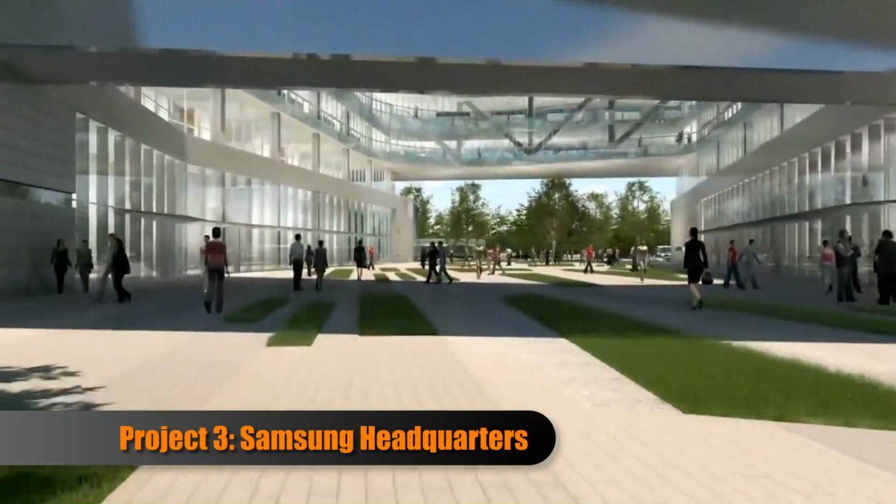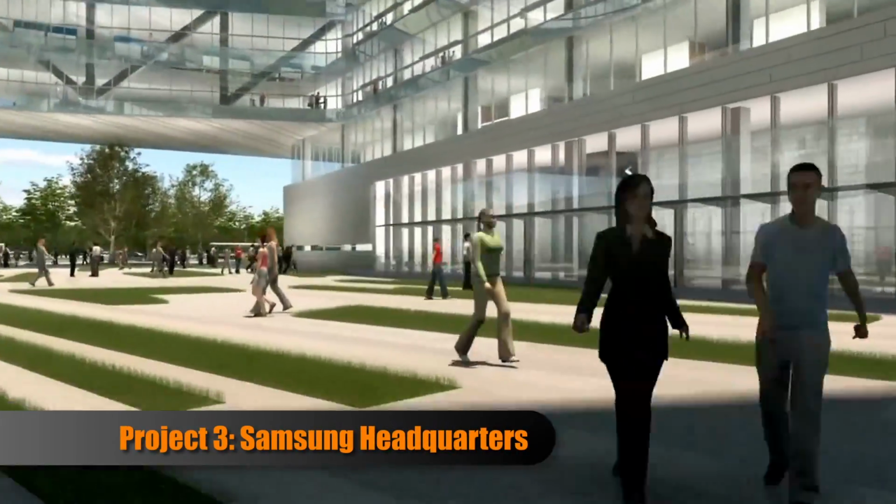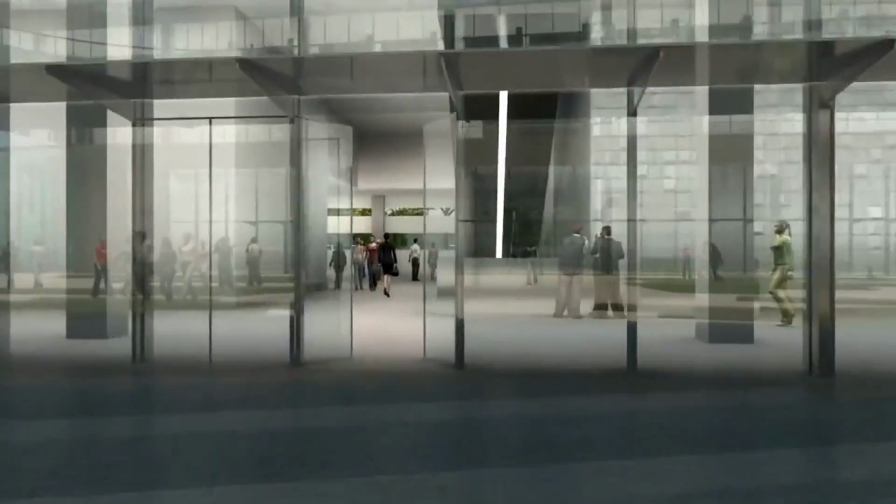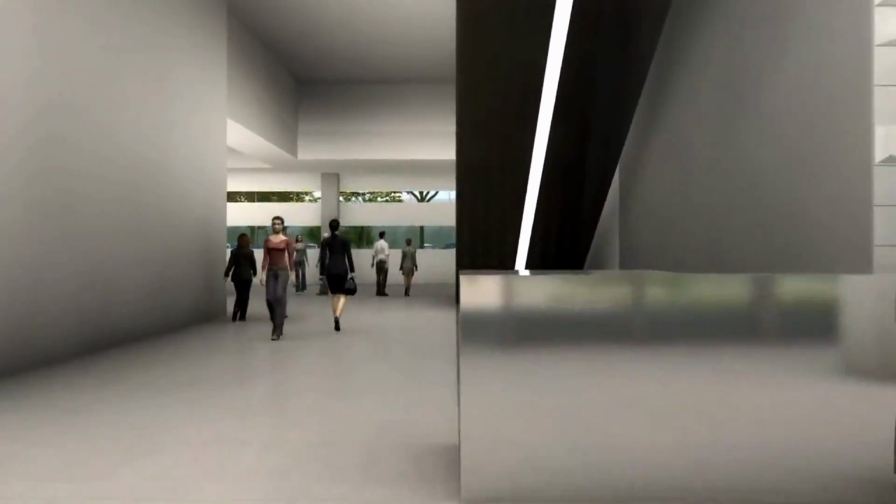Let's head to San Jose, California. Silicon Valley is bound to have some high-tech buildings. The Samsung headquarters has a 10-story tower, amenity pavilion, and a parking garage. It hosts 2,000 employees divided into two sections, R&D and sales.